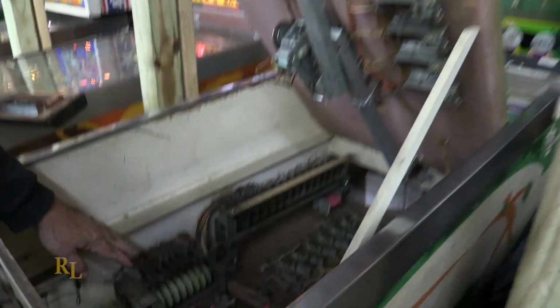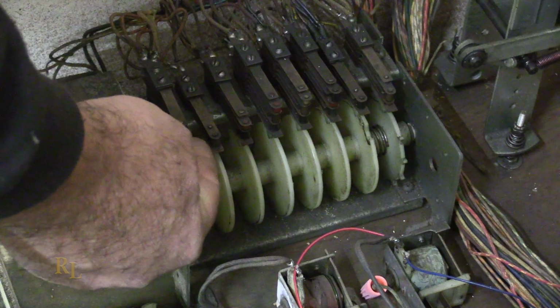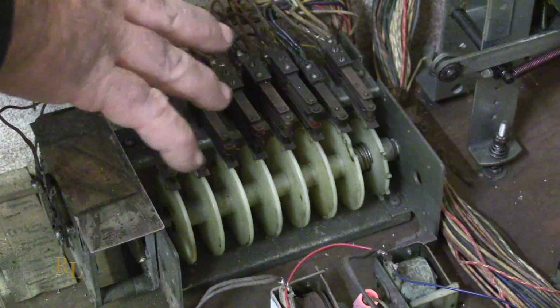The heart of a lot of old electromechanical games is the score control unit. Now, this score control unit is a series of cams which will operate sequences for different controls through the relays and the control circuits throughout the game. It's all a matter of timed circuitry.